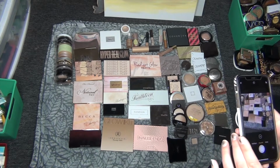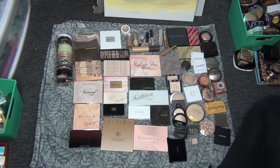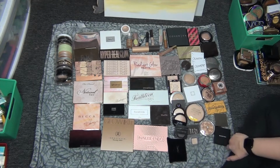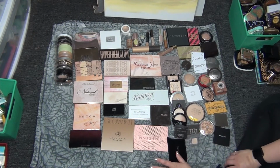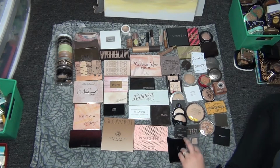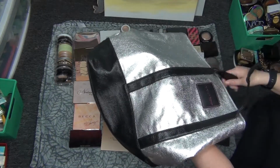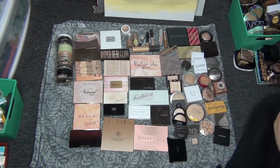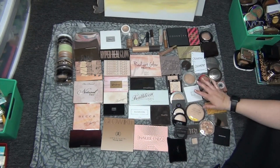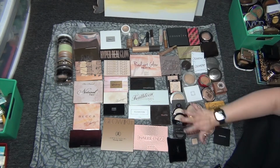So yeah, I'm gonna get started and show you guys everything that I have, which is a lot. So I guess I'm gonna start with the palettes and I'm gonna kind of take things out of here as I go. I have this big Victoria's Secret bag that I got for free at some point. I'm actually gonna put all my highlighters in there because I do need to put these all in my worksheet and figure out what I'm doing.